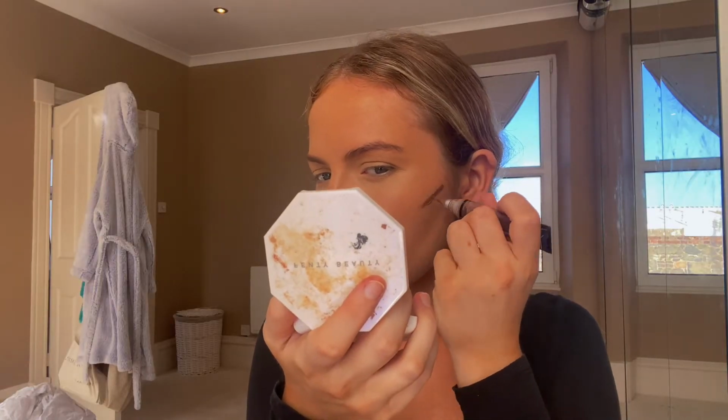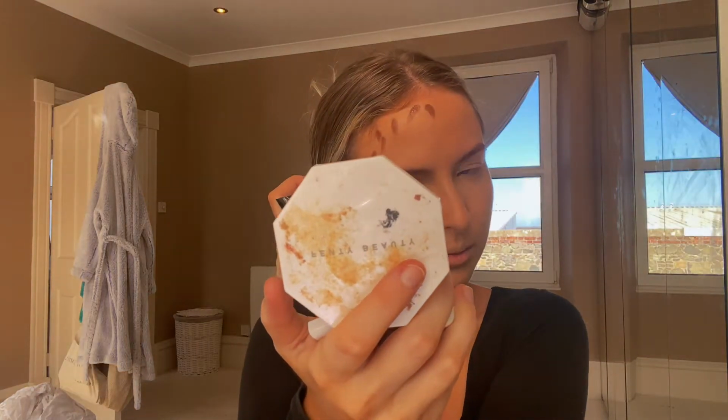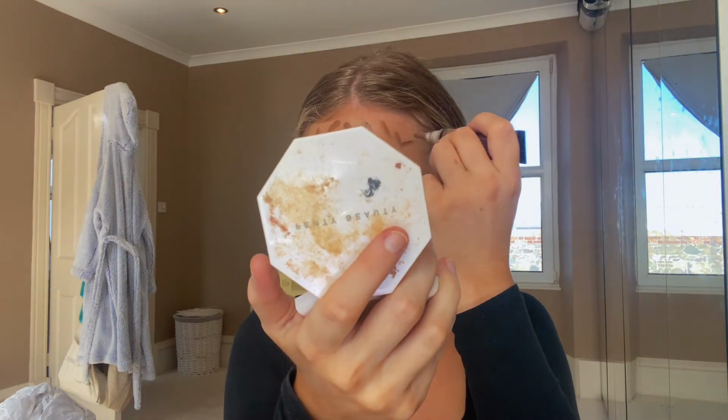Okay, so next is concealer, but this is what I use for my cream contour. I really like cream contour. This is the LA Girl Pro Conceal in Toast. That's a cute name. I like that name. And I just go like this. I take it a lot higher than my actual cheekbone, as you can see. I go around my forehead.